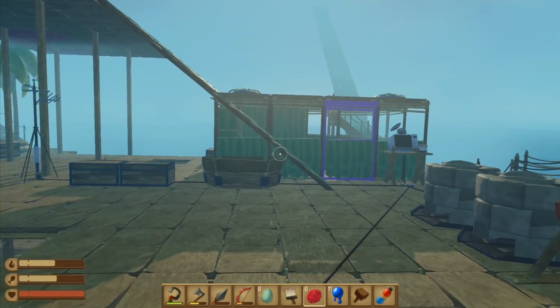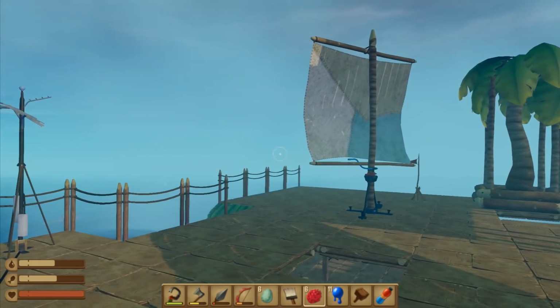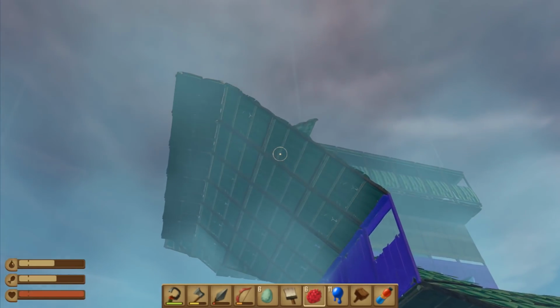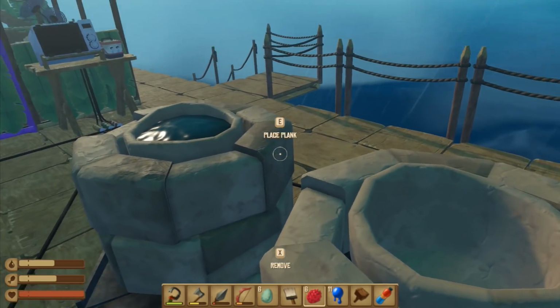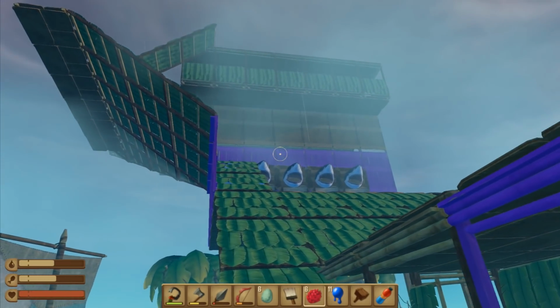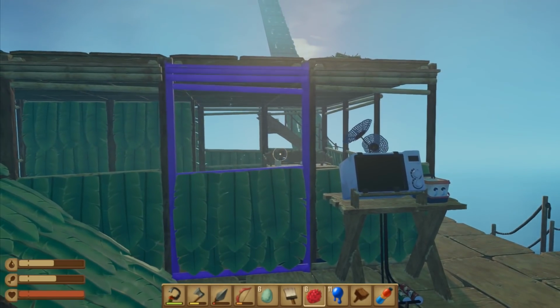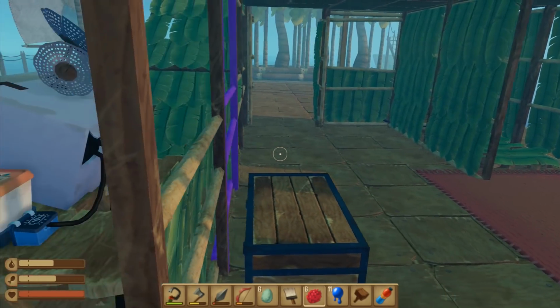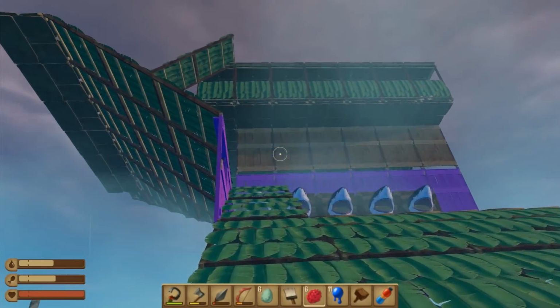Welcome back to Raft. We are adrift in a stormy ocean. Although the weather does seem to be calming down just a little bit, which is kind of good because then we can actually see what we're doing, which I figure is a good thing. Now we have painted our wall up there all purple, and we've painted this one single wall here purple as well. And we haven't really done much else with decorating the property.